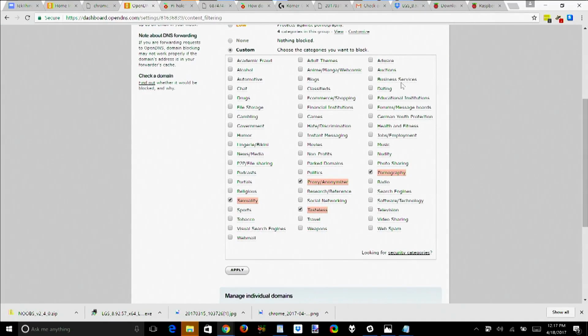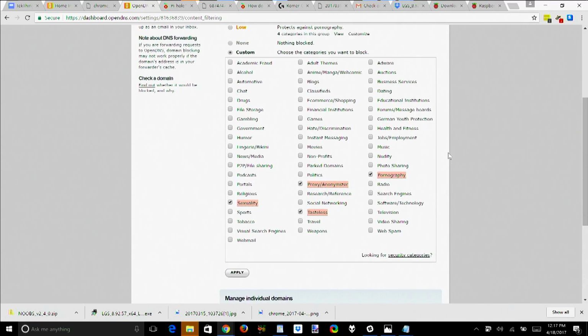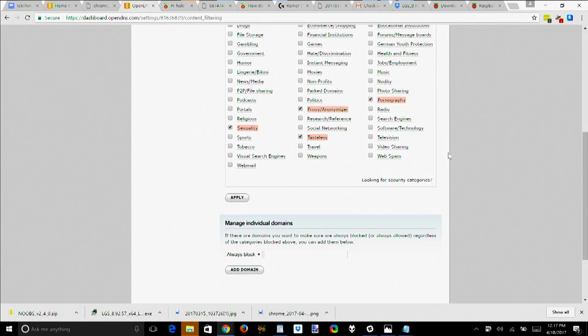The other thing is there's a custom option, where if you look down to the custom option, you can choose the categories you want to watch. These are kind of the basic ones from that setting, probably. Tasteless. How do you know? That's so relative. There's some really peculiar things. German youth protection, educational institutions. I don't know why we want to block educational institutions, but it's an option.